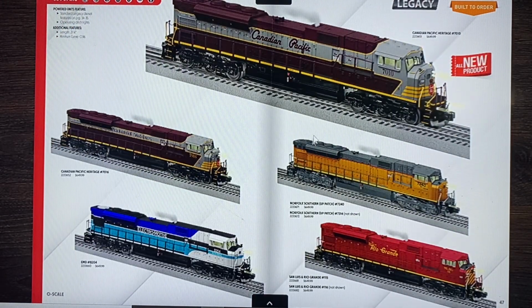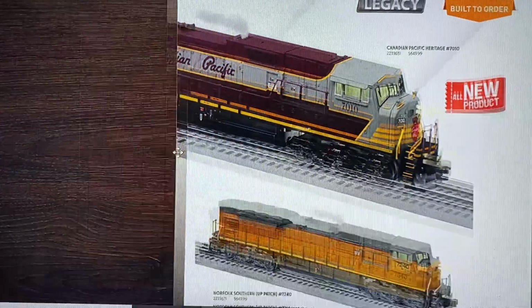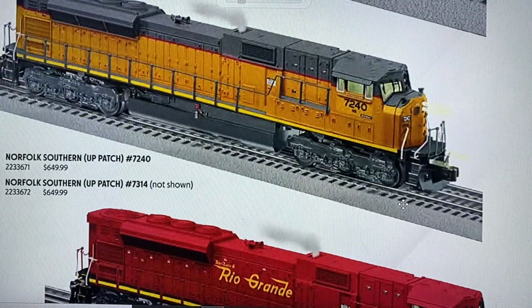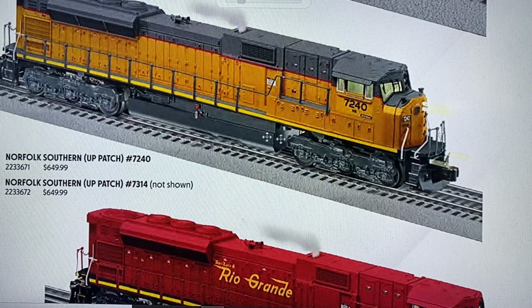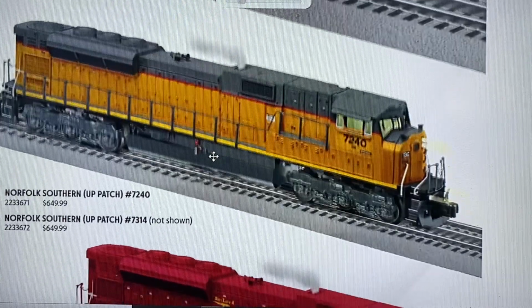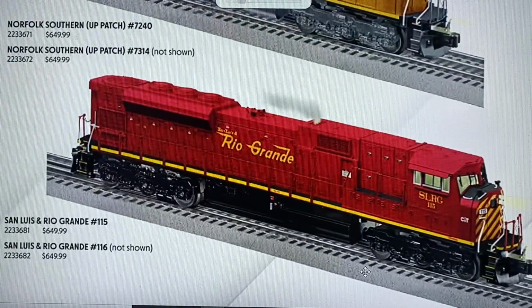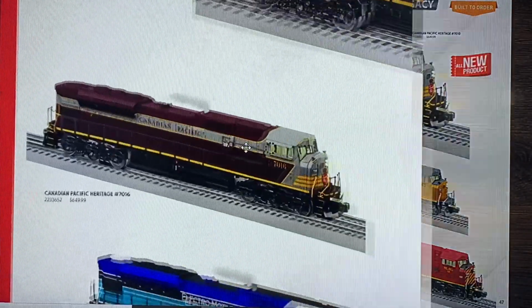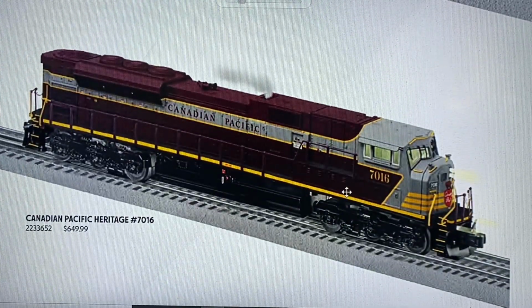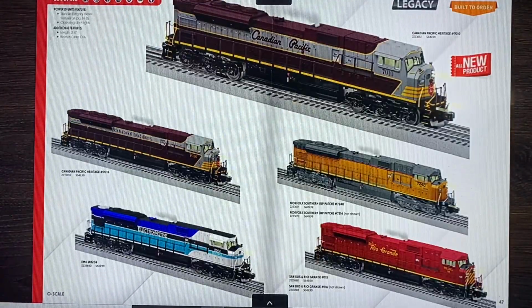All right, I like the CP scheme. I don't know if that's a fantasy scheme. It might be a heritage scheme, actually, is it? Yeah, it's heritage. That CP scheme looks good on almost anything with the beaver on the front. I love that. What is this? Oh, a Norfolk and Southern lease unit. That's cool. I like that. That's pretty interesting. And then what do we got here? San Luis and Rio Grande. Another interesting scheme. Like I said, I don't know a lot about diesels and diesel locomotives in general. The EMD scheme is always looking slick. But they're pretty cool, I'm not going to lie.